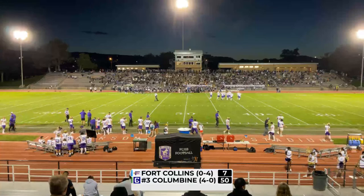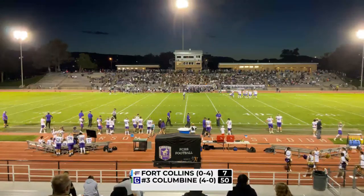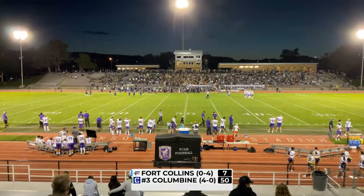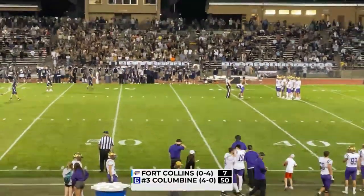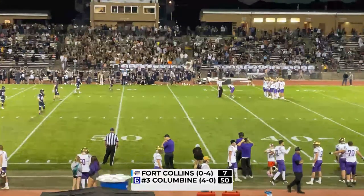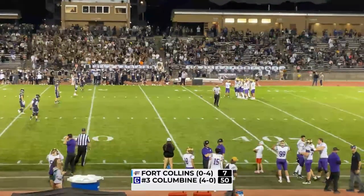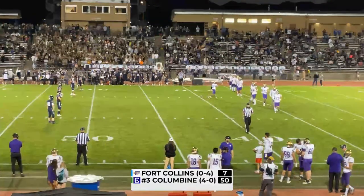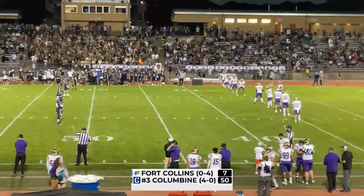See if they go for the onside kick here. I mean, it's not out of the realm of possibilities to go for the onside. Might as well give it a shot. Couldn't hurt. Might as well work on some stuff. I don't know if they will do it, but roll the dice. See what happens.